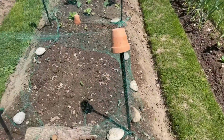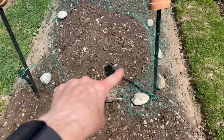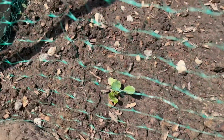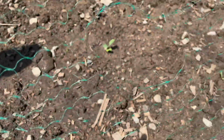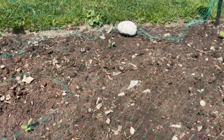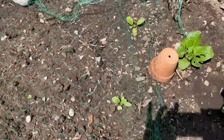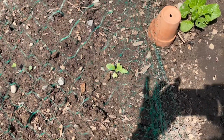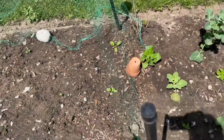Let's zip around. This bed's gonna be all brassicas. So I've got some cabbages, little baby cabbages planted down here. These are flat Dutch cabbage, so they should get quite large. And I've only got 3 of them in there. I've got something called an Asian cabbage down here. It's supposed to get almost like a lettuce head on it.